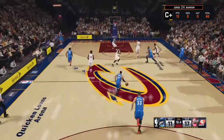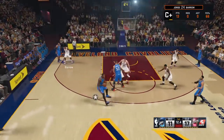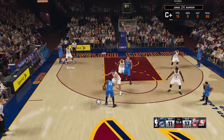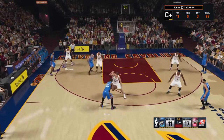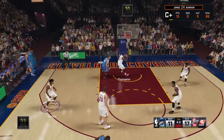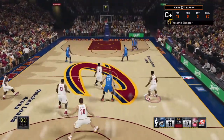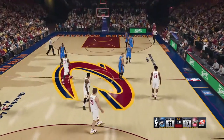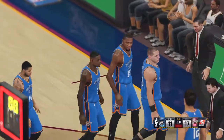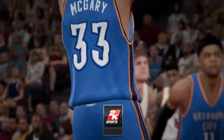The Thunder have gone just a shade under 50% from the field. 5 of 11. And Augustine kicks to Durant. Launches it. Can't get it to go. Here's Barrow. And so the first quarter is in the books. Cavaliers lead by 6. And we'll be back with you for the start of the second quarter when we return.